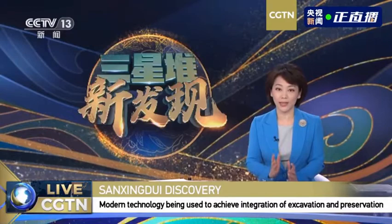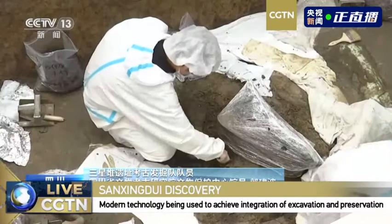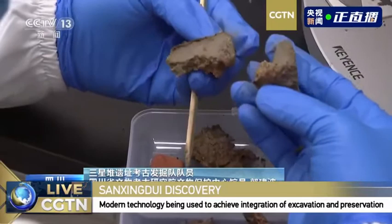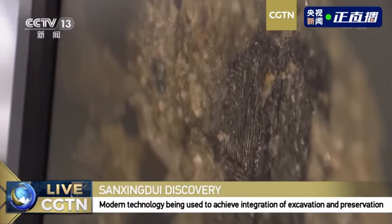Though right now we didn't find any textile from the wooden box from pit number 6, we did find some silk or textile from the other pit. This is pit number 3, and this is just next to a bronze mask. That's near the ears of the mask. We found a very small portion in the soil. Actually, we found these traces of the textile or the silk products.